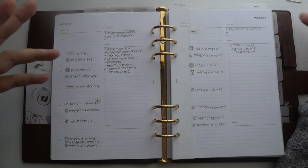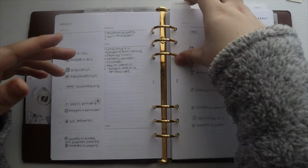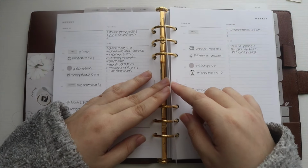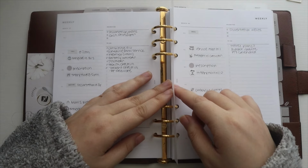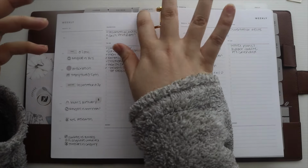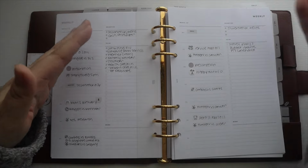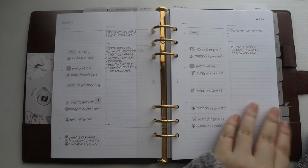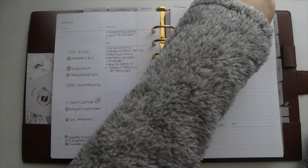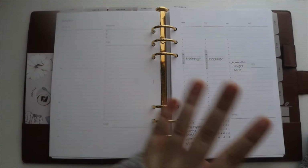So if you use a lot of inserts, I highly recommend these tab dividers, and then the little this week and this month tabs, because they're paper thin, or even smaller than paper. I feel like you can't even see it if I put it right here. So my this week is here, and that way I can easily flip to this, and then I can use my paper clip to flip to my hourly. So we have those, and then this is the upcoming week, the last week of this September. And then we go into my hourly section.